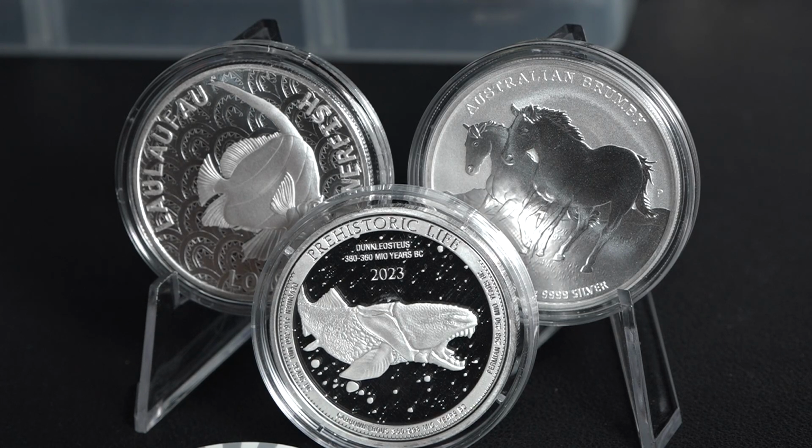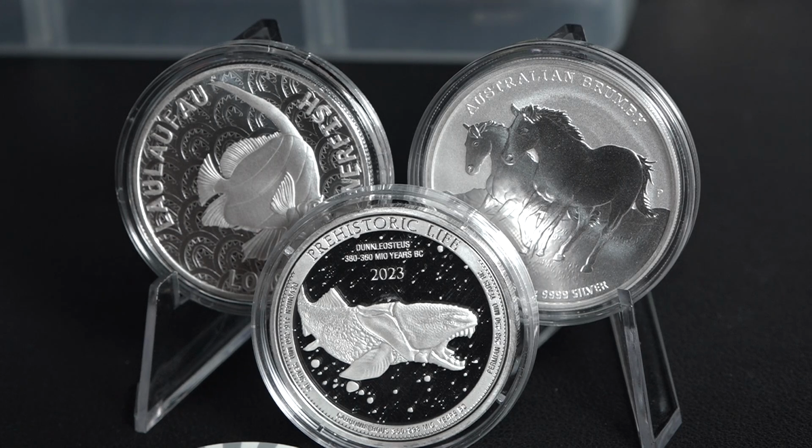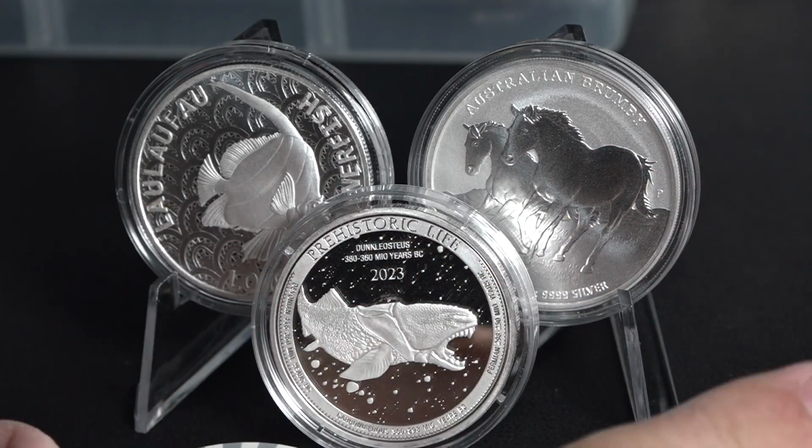But that's kind of what we do here. We show there is so much more to these coins than just the value of silver, and that is the stories they tell, the people who are directly impacted by things like this.